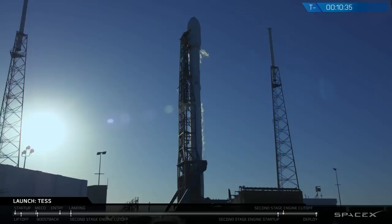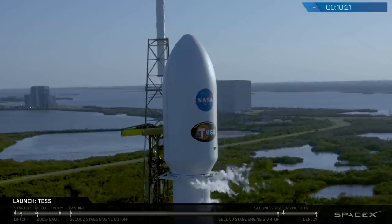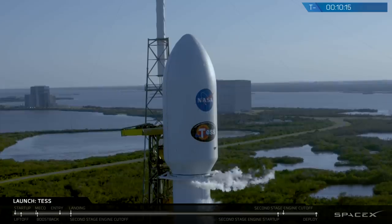TESS is currently sitting on the very top of that stack inside of our 17-foot diameter payload fairing. That's the nose cone structure you see on your screen up top. The fairing protects the spacecraft from aerothermal heating and loads as we launch it into space. Once we reach vacuum, we're going to separate the two halves of that fairing and have them come back to Earth because we don't need them anymore.